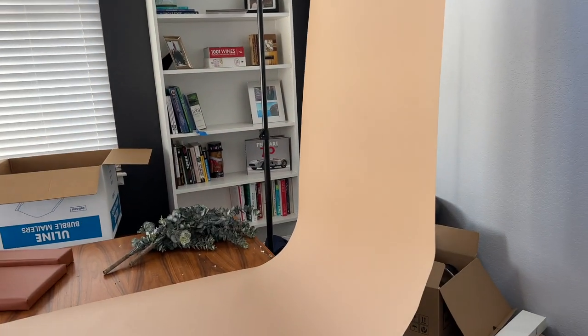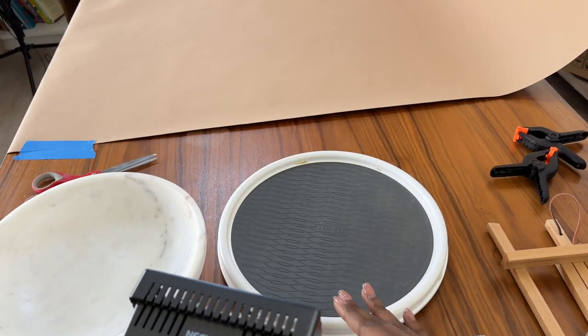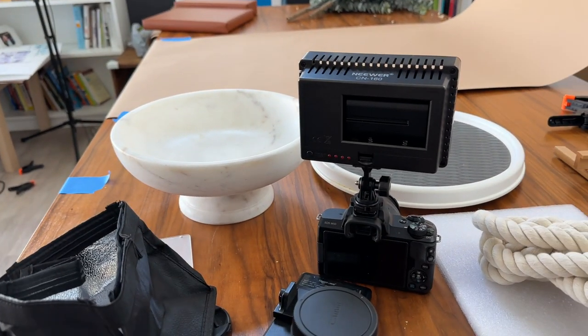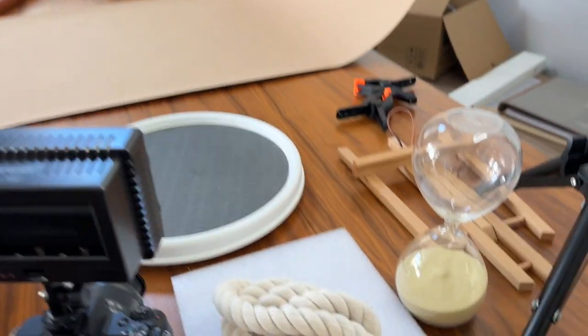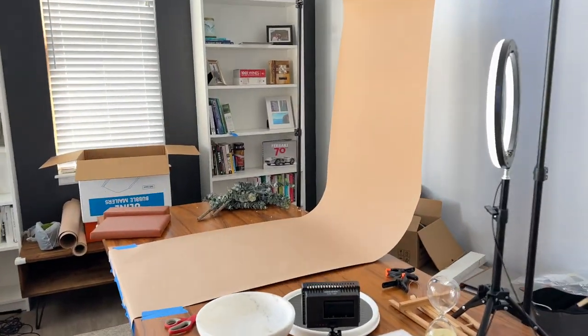So this is the second backdrop. It's a little bit darker. I'm gonna be playing around with some of these things to make the planner spin. In video, I have this little marble stand here to represent productivity, and then I'm going to be adding the fabric to this backdrop.